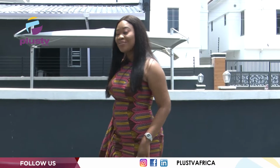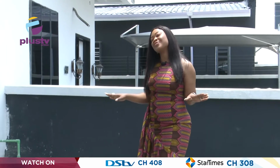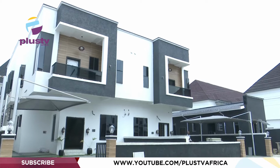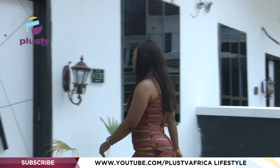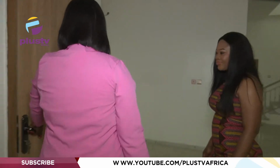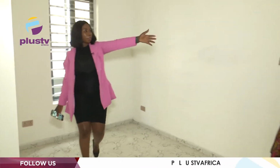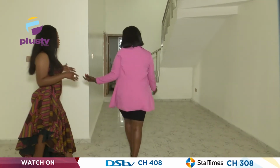Hello everyone. Today I am standing right here in the heart of Lekki in a very beautiful location, and the property we'll be showcasing to you today is a semi-detached 4-bedroom duplex. And to show me this property is my very delectable Victoria. Please come with me. So I'll start with the guest toilet. This is the guest toilet. Fair enough. And right over here we have the kitchen. Let me just walk you through the house.